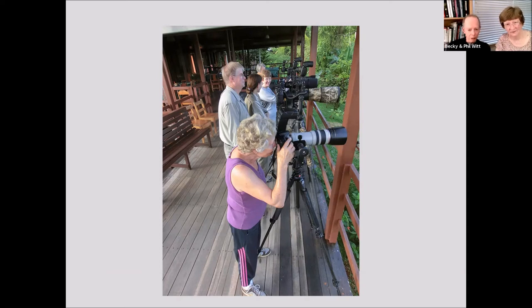Here's our group, a bunch of our photographer friends, doing a trip that we put together. And we're all shooting the birds that are out at the feeders. You'll see some pictures of them. Our friend Greg Masco worked with the owners of this lodge to help set up some bird feeder systems that made it possible for us to shoot birds right from the balconies.